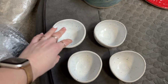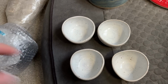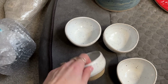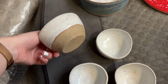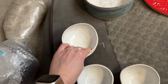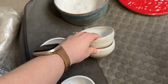My sister Paige wanted some little sort of ice cream condiment dishes. And she likes wonky, so I had to throw these really nice round balls and then make them wonky, which hurt my soul, but I did it for her. So I made a set of 4 of these, and they kind of stack, but because they're wonky they don't stack as well as they could, but that's what she wanted.